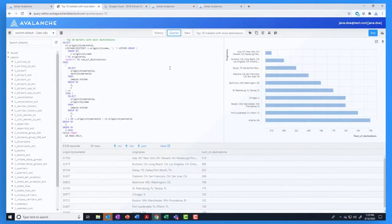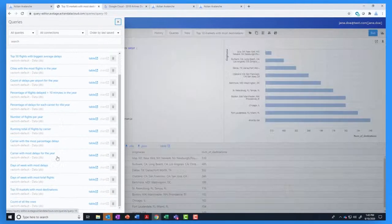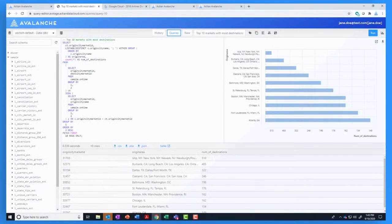Avalanche provides a complementary data set of airline flight data and a set of canned queries that you can use to quickly test out the capabilities of Avalanche. Let's give it a quick try. We don't even have to type any SQL. Let's say that you want to see the top 10 markets with the most destinations. We select it and hit Run.